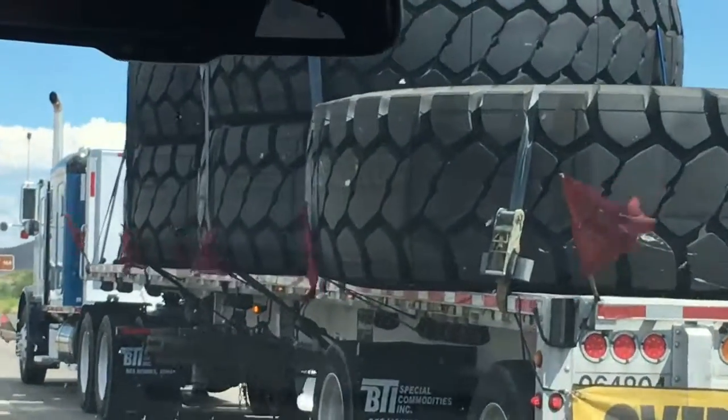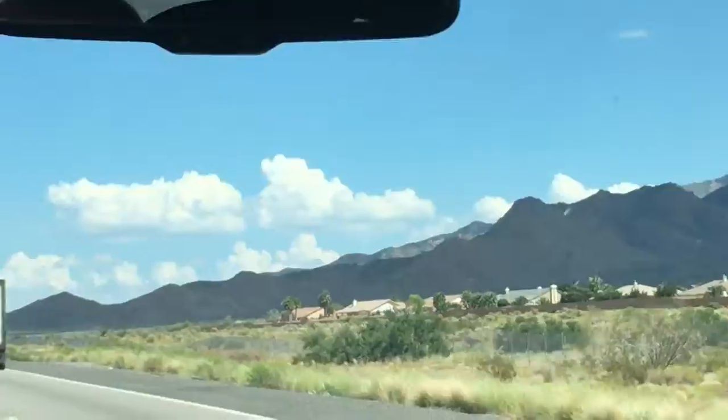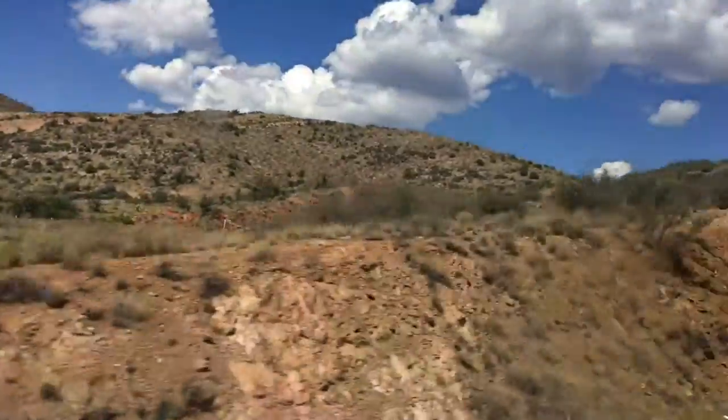Oversized load, no duh. Adam. It slipped. Dang. It said watch for rocks. Oh, I see a bunch of rocks over here. I'm watching for them. Here, you guys watch for them for me while I do something else.